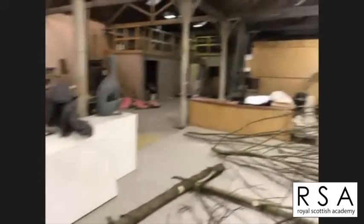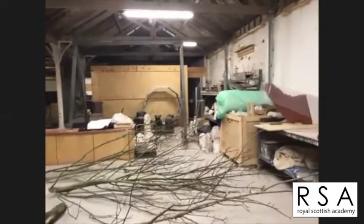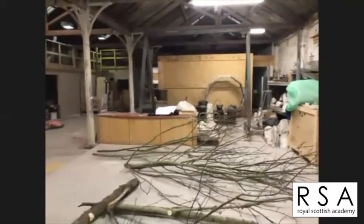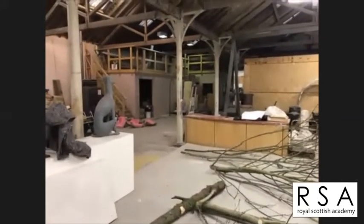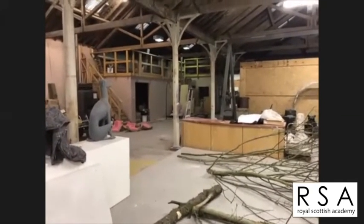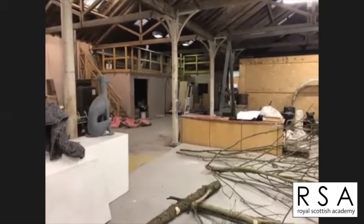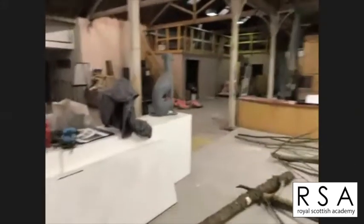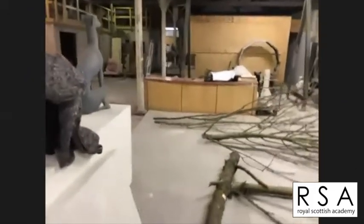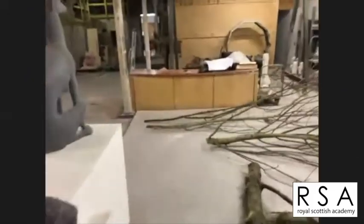Okay, so let me give you a quick look around the studio. You'll see lots of other interesting pieces of materials and half-finished sculptures around the place. That's because there's lots of different jobs, lots of different artists' work comes through this foundry. I'm not supposed to film anything that's not mine, though. I'll try my best to not do that.